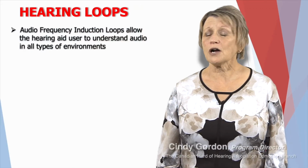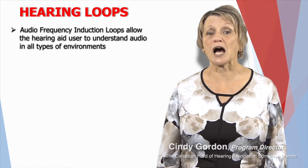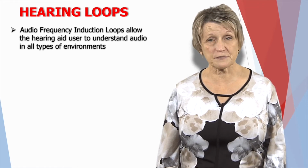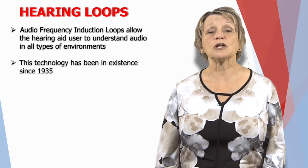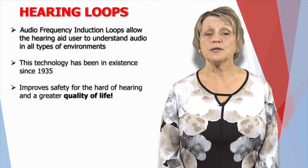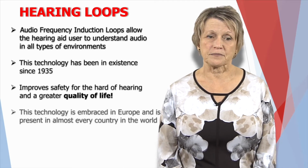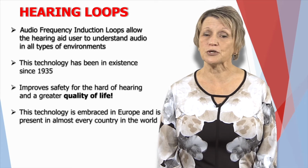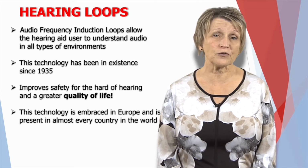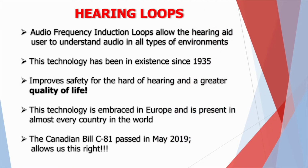Hearing loops are audio frequency induction loops which allow the hearing aid user to understand audio in all types of environments. This technology has been in existence since 1935. It improves safety for the hard of hearing and a greater quality of life. This technology is embraced in Europe and is present in almost every country in the world. The Canadian Bill C-81 passed in May of 2019, which allows us this right to have this technology in place.